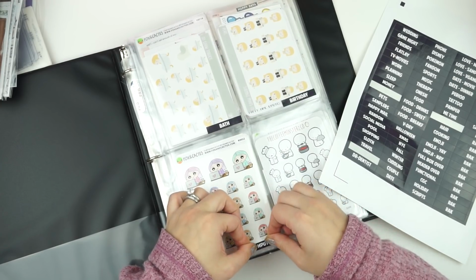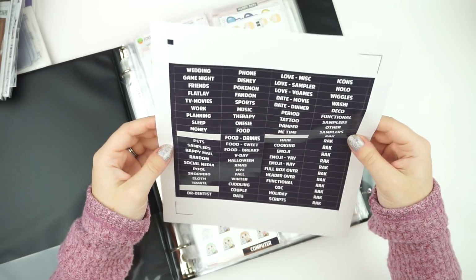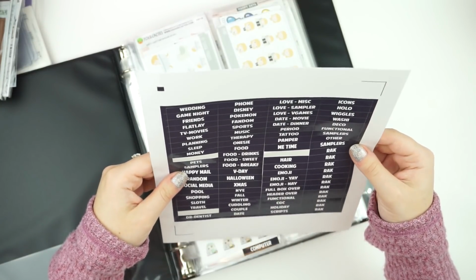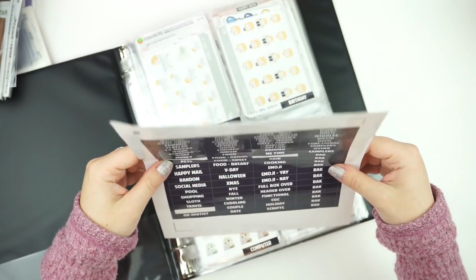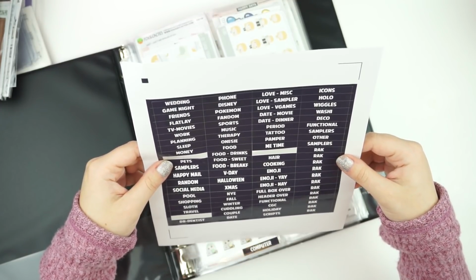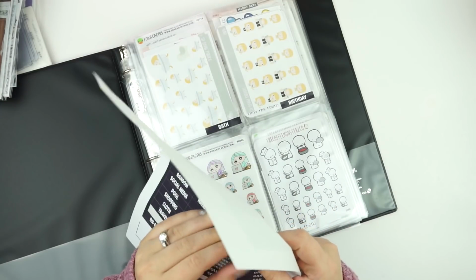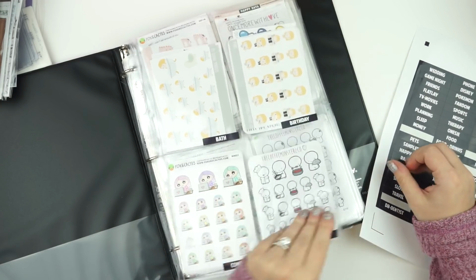I don't sell any type of category stickers in my shop just because I feel like half of the categories could be pretty general, but the rest are based on what stickers you use the most. Yeah, I should have put these in alphabetical order because this might take me a minute. Hear Bubba pitter-pattering around. I'm sure you guys saw that way before I did. So I feel like it's a lot of personal things. It just depends on what you buy stickers for most.